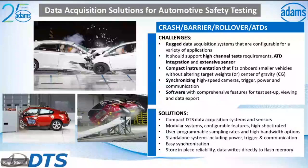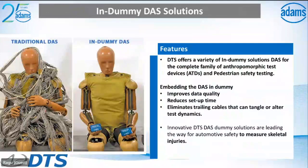Then synchronization: the data should synchronize with different systems such as high-speed cameras and triggering devices, along with power and communications. The software should be easy to access for viewing the data, test setup, and data export. So how has DTS overcome these with its solutions? DTS offers a complete, compact data acquisition system and sensors. It is a miniature, rugged, standalone system with highly configurable features according to the applications. It includes power, trigger, and communication, synchronization with different test devices, and store-in-place reliability so that the data is written directly to flash memory.